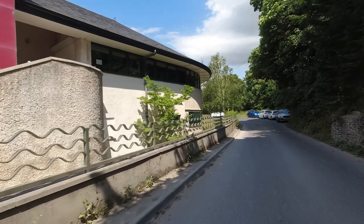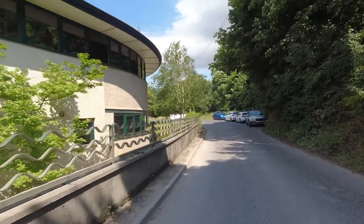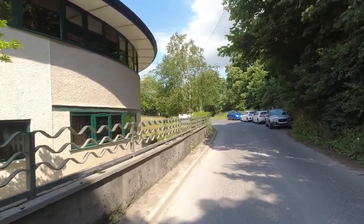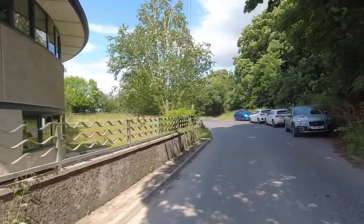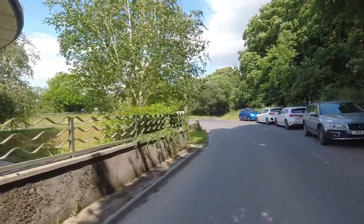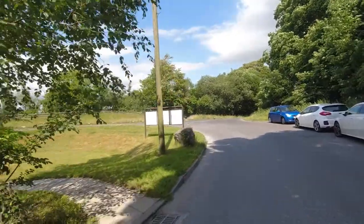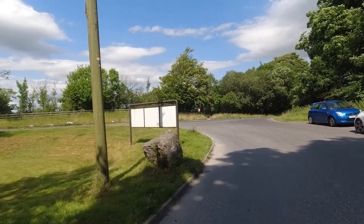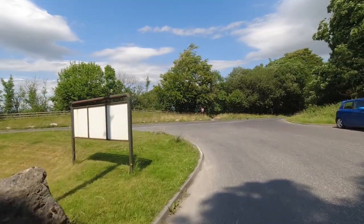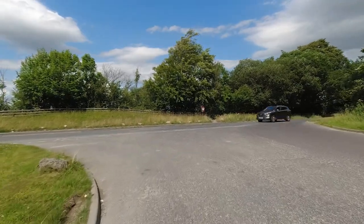This bridge has been filled in years ago. It would have gone through a cutting again, under the road, and headed out towards that Beela viaduct that we're going to go and walk down towards. But at this point, this is where the railway would have gone under the road, so there's been a bridge here, and it would have passed underneath it. We're going to go and cross over and see what we can find.